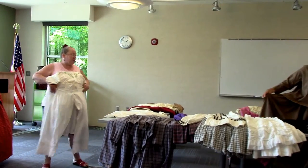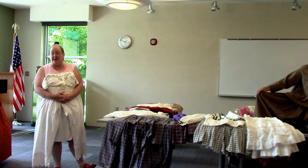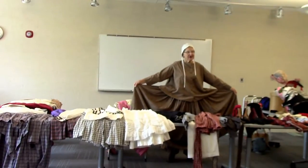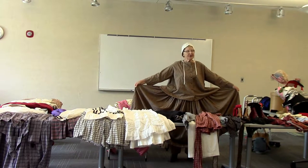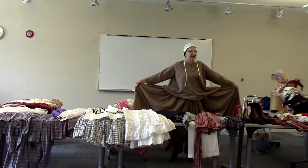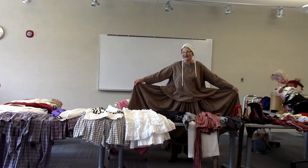And that was another reason why, men are always like, why do women always have to go to the bathroom in pairs? Well, that's why you went to the bathroom in pairs, okay? And you protected one another. Your big skirts came in handy, because if you were with a friend, you helped protect them, and they then helped protect you, so that no one could come around and catch you unaware. So the skirts were good for more than one reason.